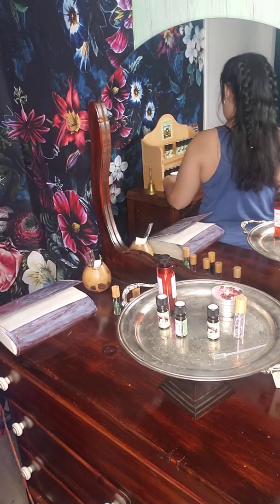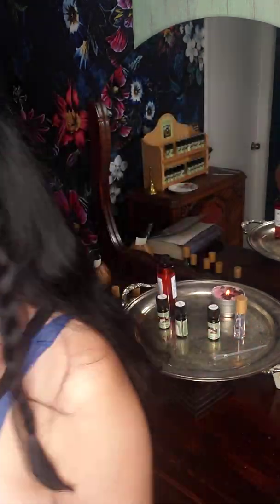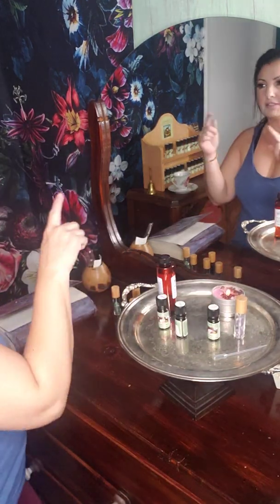Well, I just need to get a sip first. Do you ever drink whiskey from a teacup? That's such a southern thing, right? And wine, or anything? Do you ever drink anything from a teacup? Tell me I'm not alone. Anyway, okay, so we'll see how this setup works.